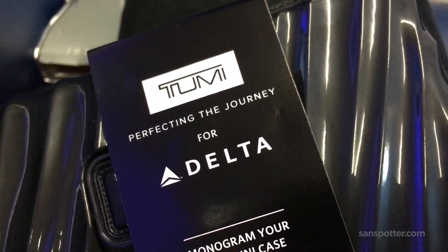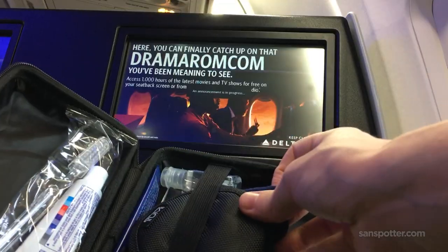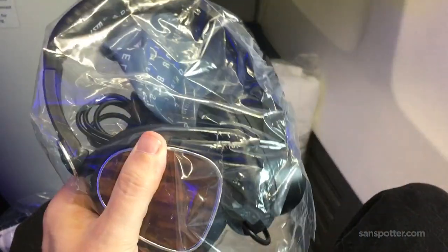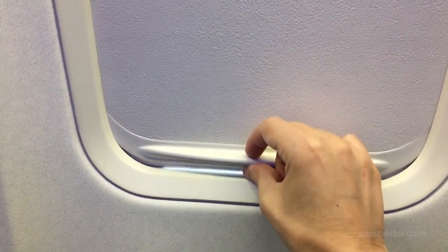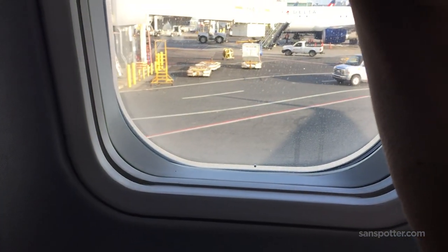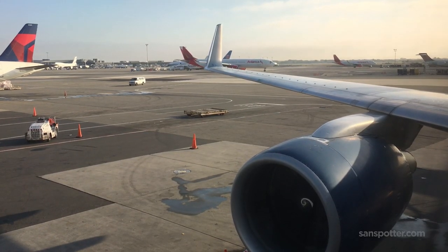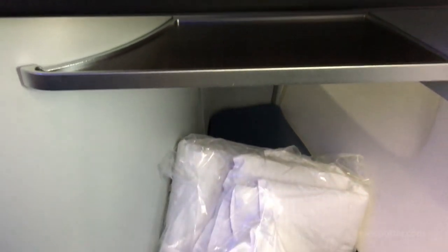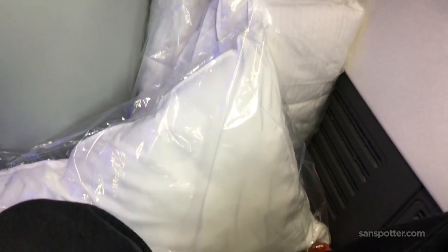Next up was a full-size Tumi amenity kit, which unfortunately wasn't gender-specific like what you get on JetBlue Mint. These noise-canceling headphones totally rocked, though. I give up on these pillows and blankets.